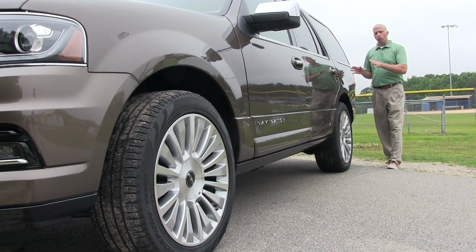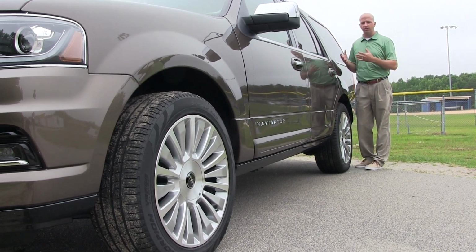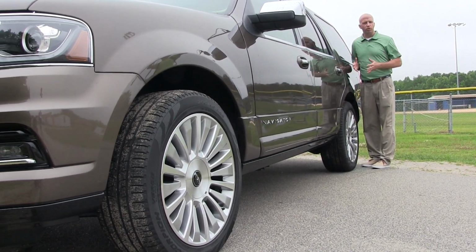Looking down the side of the Lincoln one more time, what you're going to notice is really the tight body lines. Really, over the evolution of this vehicle, we've kind of maybe liposuctioned it just a hair. I recall maybe a little bit more haunches. This one, a lot more sleek design.